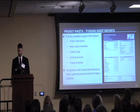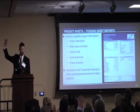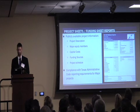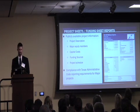Project data and funding sheets. How many of y'all have gone onto TxDOT's website or Strategic Projects Division page and clicked on project sheets and funding sheets to review? So not too many. On the TxDOT Strategic Projects Division webpage, there'll be a tab that is titled Project Sheets and Funding Sheets, and clicking on that will open up all the different ongoing projects TxDOT has in SPD.